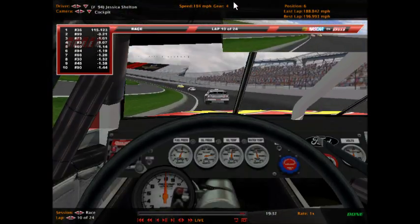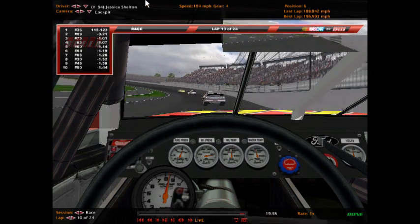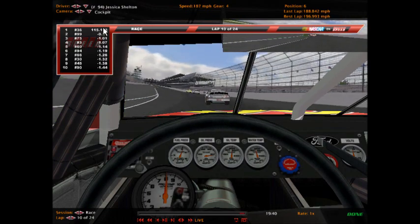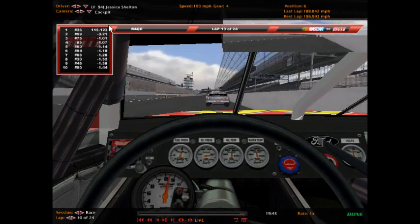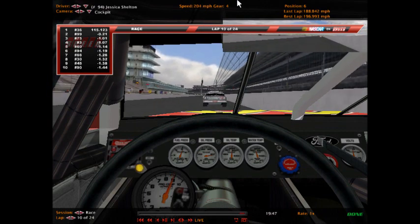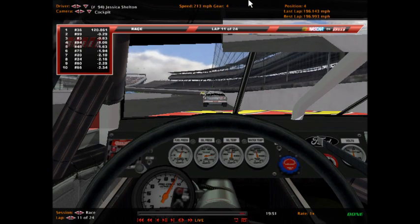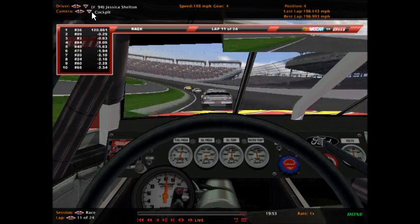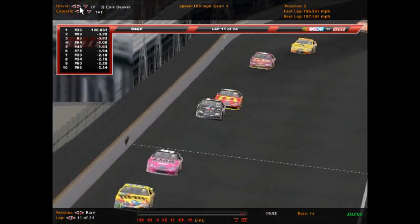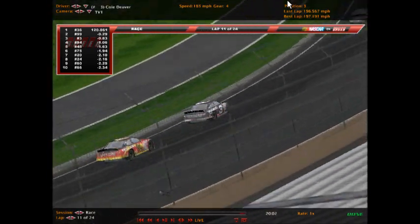Now Jessica Shelton's view as they come off turn number 3, riding with the number 94 McDonald's Ford. She'll go into turn number 1, I should say, at 213 miles an hour. Seth Cole at the 5th position. Turner drops to 6th spot at the moment.